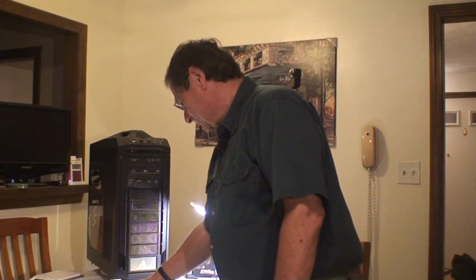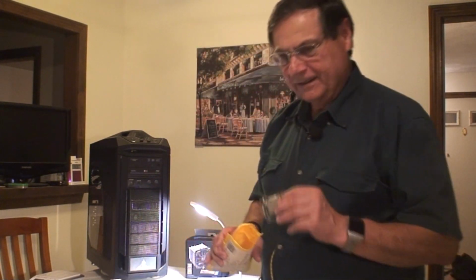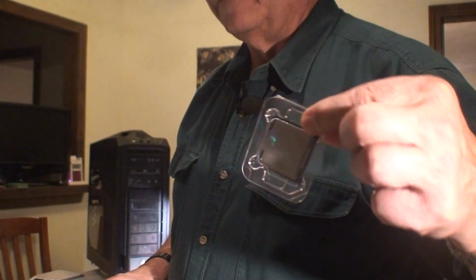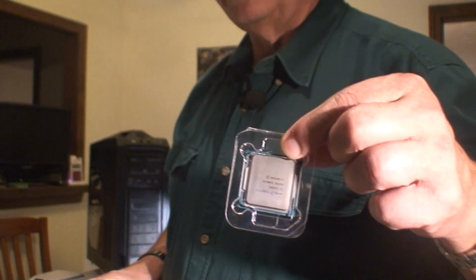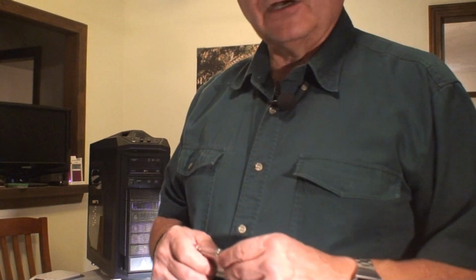Okay, the other parts. The processor. Again, I wound up getting this on Amazon. There's apparently a bunch on sale again on Amazon. It's the Intel i5-11600K unlocked. It has 6 cores and double that if you talk about threads.